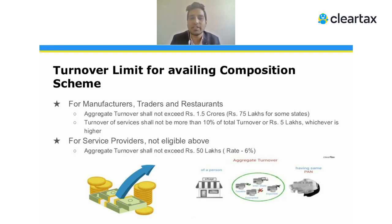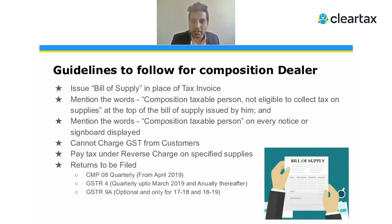Your turnover should be within that limit on a PAN level basis, and it cannot happen that you are opting for composition scheme for one state and another state you are opting for another scheme. So turnover being taken at a PAN level basis is an important point. Okay, so let's come back to the pros and cons list.